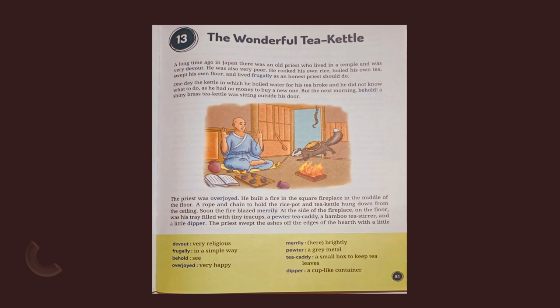There a chain was hanging from the ceiling. In that chain there was a hook. From that hook he used to hang his rice pot or tea kettle and he used to cook his meal or tea in that fire. And that chain was used to hang the kettle or the pot. If you can see it in the picture here, you will notice that the chain is hanging from the top and there is a hook which is attached.